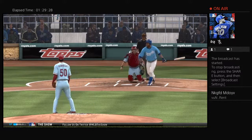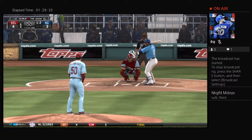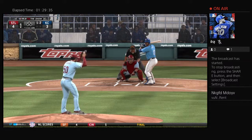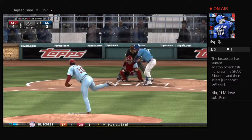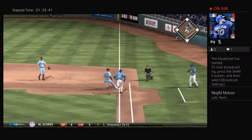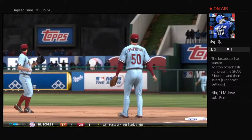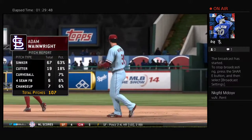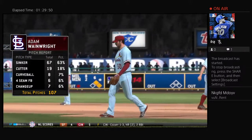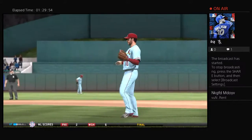Fouled straight back. The 1-2 from Wainwright. And this is swung on and sent on the ground to first. Great play to Spirit. And the toss goes to Wainwright at the bag for the out. You get a look there at his pitch breakdown so far. That sinker of his is a great weapon to have, and he picked the right spot to use it there.